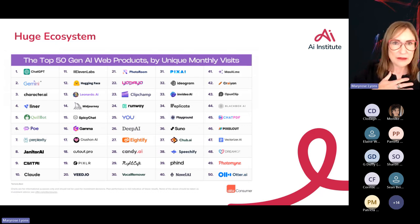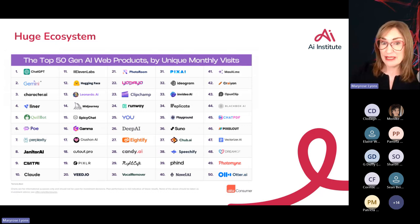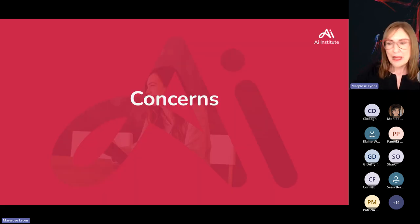Me 18 months ago, I was madly stressing out going, oh my God, I have to try every single one of these tools. And now you get to go, you know what, I don't have to worry about these. You can trust that we will demo the ones that you need in the courses and you don't have to bother your heads with anything else. And not only will we demo the ones you need, we'll give you the best prompts to make them work really well.